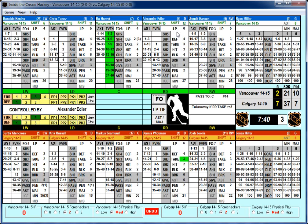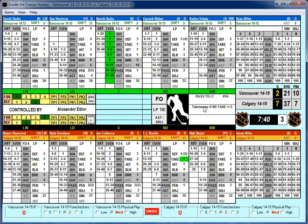Picked up by Elder. And we're going to go ahead and auto lines. Takeaway. Nope. 14 is a pass. Interception, nope. Number 10 is a shot 2. 61 is held. And we'll auto lines again.